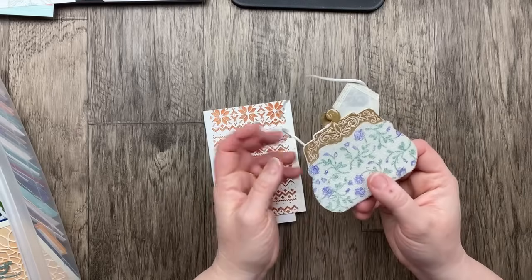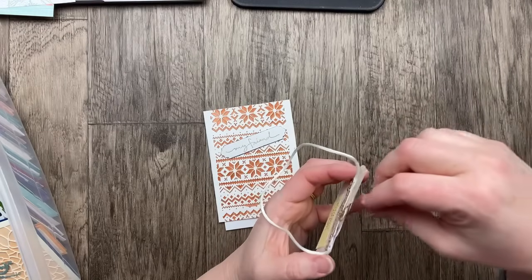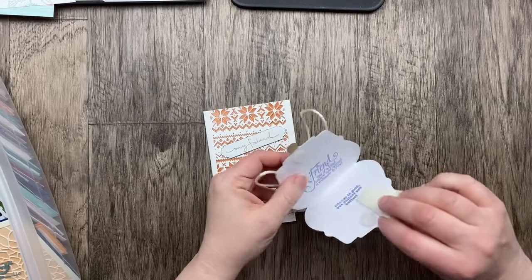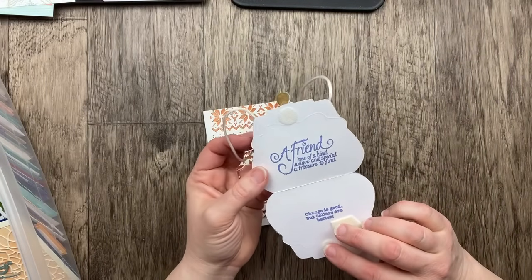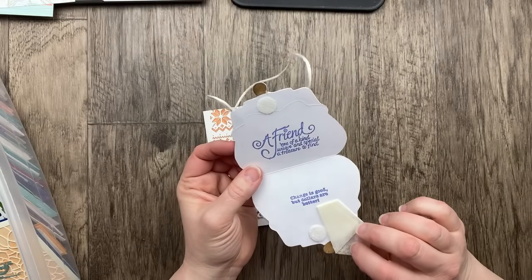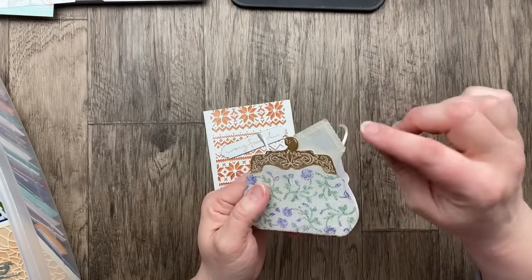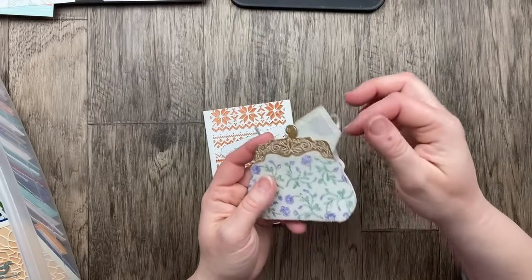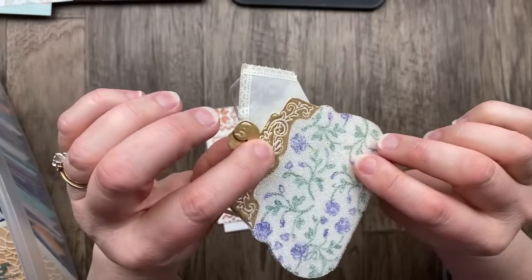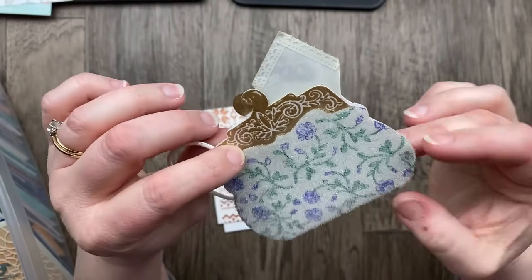Oh my goodness. I don't even know. Like, I don't even have words. This is so amazing. It's like a little coin purse. Oh, a friend, one of a kind, unique and special, a treasure to find. Change is good, but dollars are better. And a little bit of vellum to look like the handkerchief. And this is what I am so floored by. I don't know if you can see this detail. So I'm guessing that it's stamped or designer paper underneath.